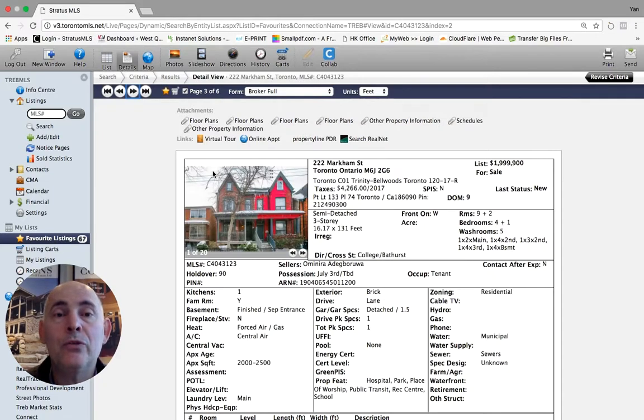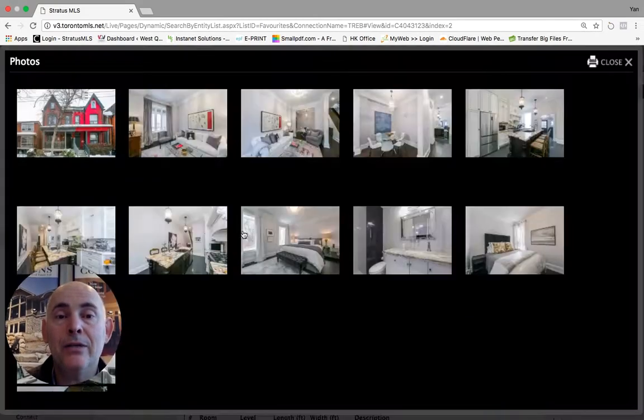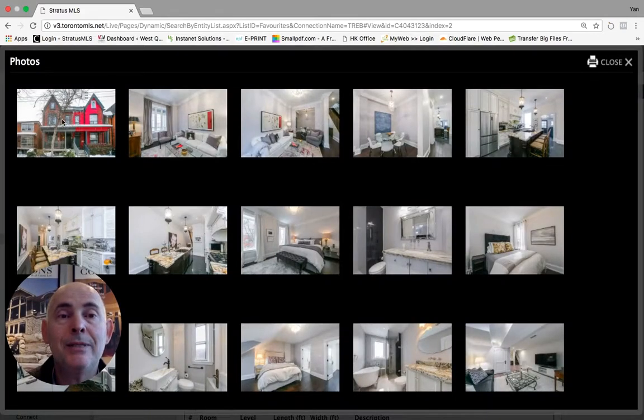Moving on to 222 Markham Street. Very nice part of Markham. We're talking about north of Dundas, south of College. Markham southbound only in that section. It's 4-bedroom plus 1 in the basement, 5-bathroom, plenty of that. So let's get into it. It's not particularly wide on the inside.